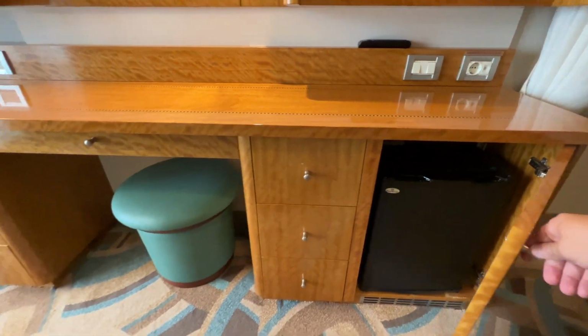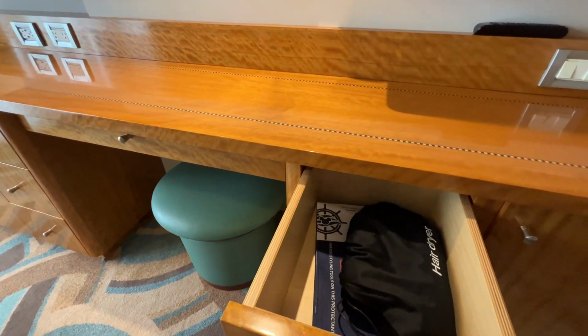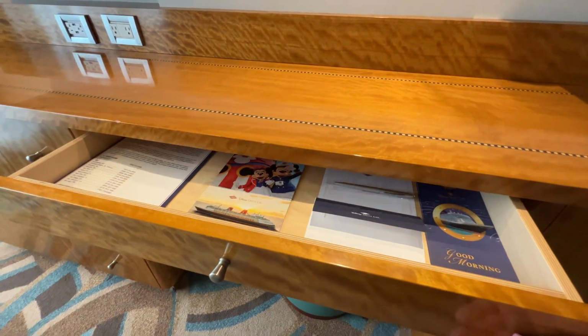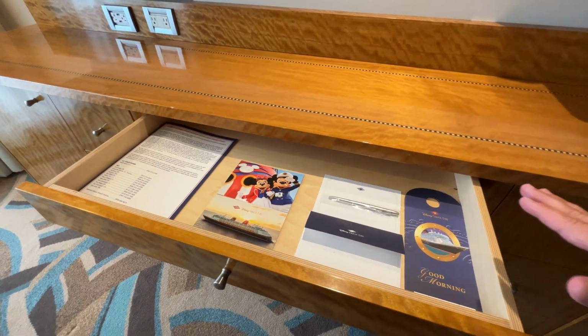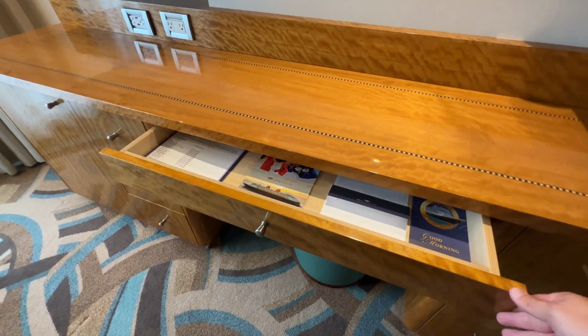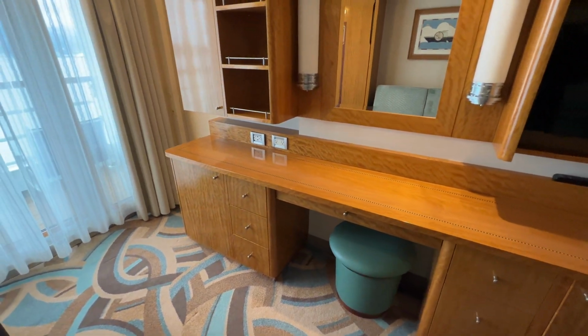You have some drawers over here on each side of this little stool. The one on the right is where you're going to find your hair dryer, and then the one right above the stool is where you're going to find your pen and paper, envelopes. Ordering room service in the morning, you have the little order forms there, and we have a couple DCL postcards as well. There's some storage over there on the other side with the drawers and the small cabinet.